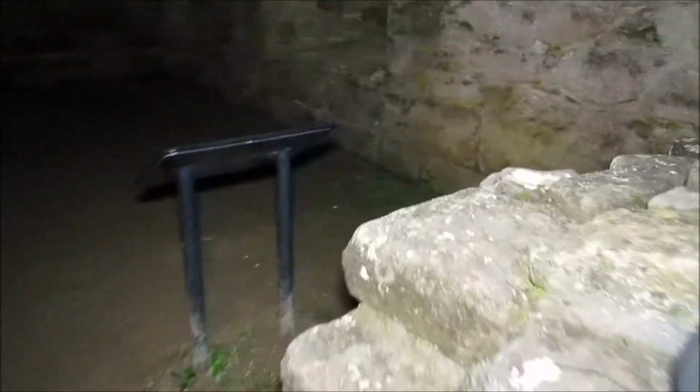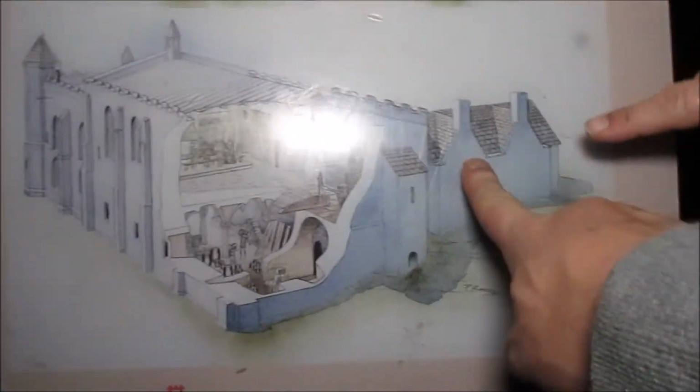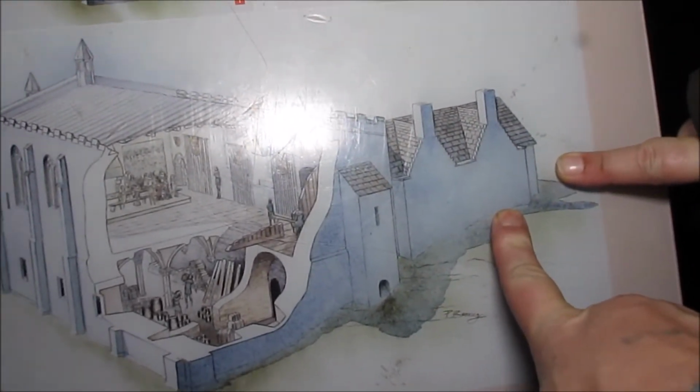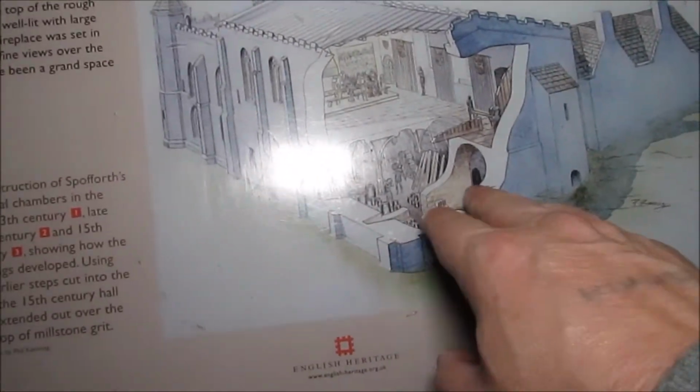But with the looks of it, there was more than one part of it. If you look at it, there must have been another house or something on the side where the rooms probably were. You know what I mean? This must have been the dining hall area.